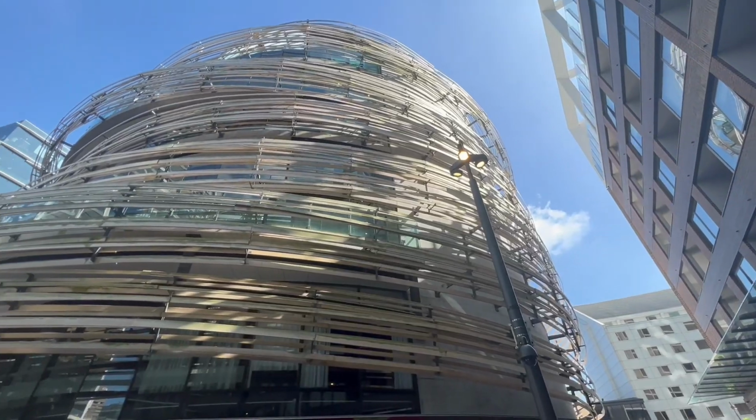The building behind me is called the Exchange. It looks incredible. It's a big round building, and then they've gone and wrapped it in almost planks of wood. They go all the way around, swooped up this building, and it's really cool.